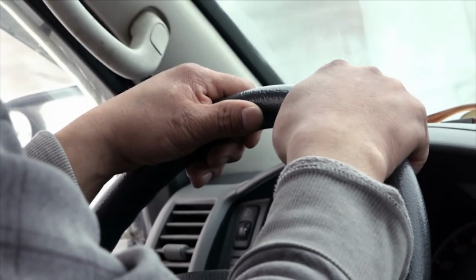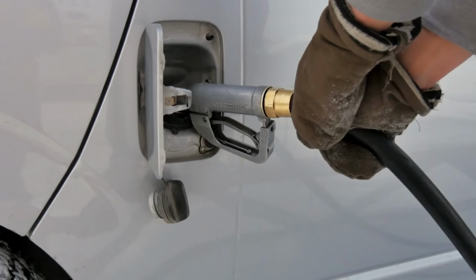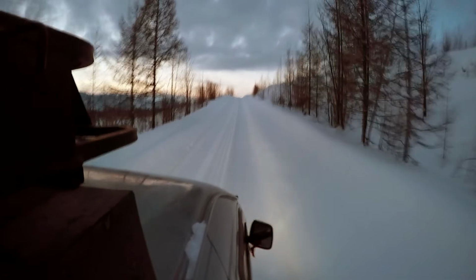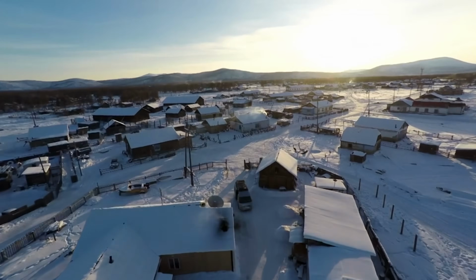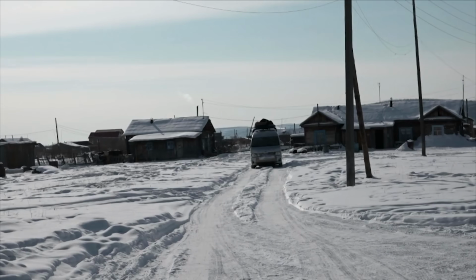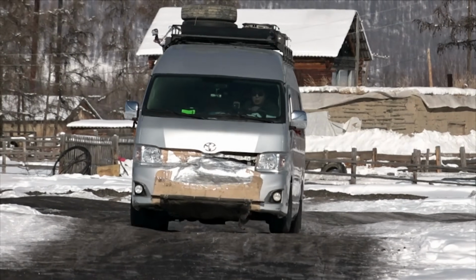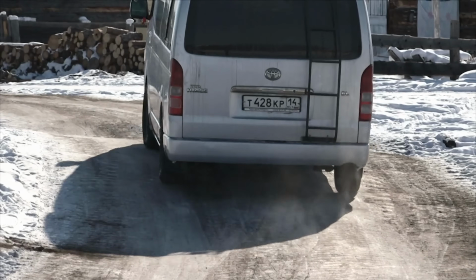We make sure to load up at the last gas station before Omyakon. After a day's driving, we make it to our final destination, the coldest town on Earth. It's a bumpy arrival. I guess this is the kind of roads you get when you build your town on permafrost. The road just twists and buckles.